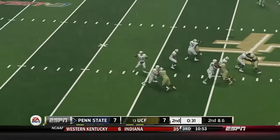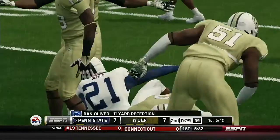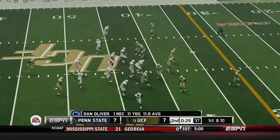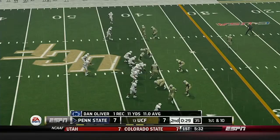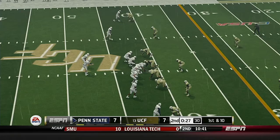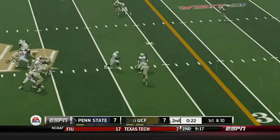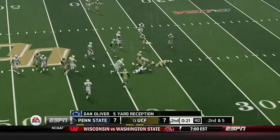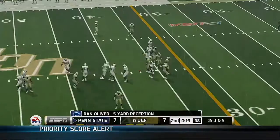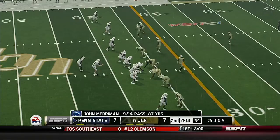Green nine. Pulls it in, and that's a first down. Brought down at the 42-yard line. Check. To him again, complete. He's taken down at about the 37-yard line. That brings him second and 5.